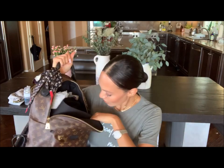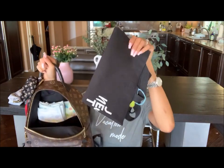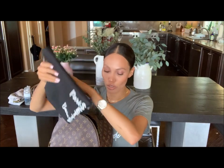And then what's next? I also have an extra tote bag in here, because this is what I like to do. Before we get on the plane, I like to buy snacks and water bottles, a magazine, or if you want to do some shopping in the airport, I bring an extra tote bag, because as you can see, this one's packed to the brim.